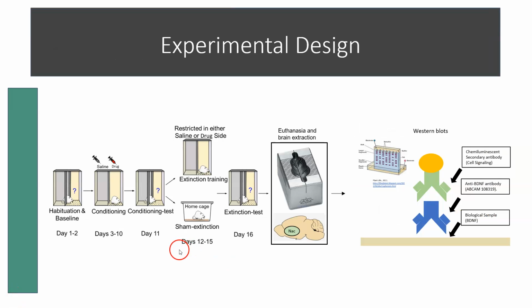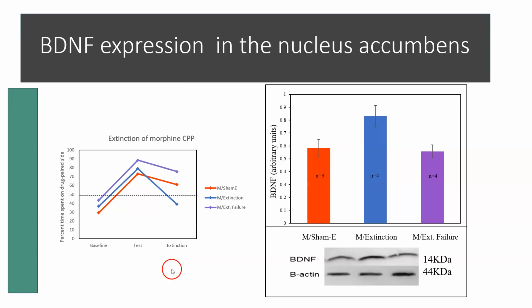What we did was that we took a separate group of animals and conditioned them exactly as we'd done before, and then we extracted the reward circuit related regions from their brains, but instead of running real-time PCR, we used Western blots to determine protein expression levels. And here's what we found.